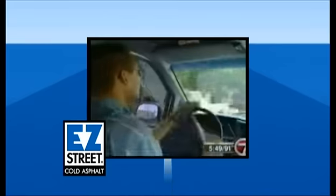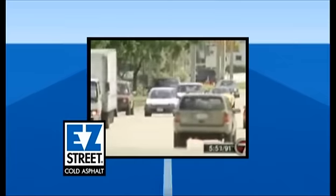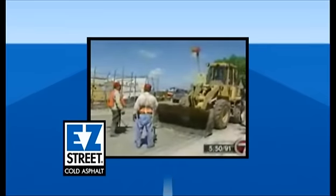Crews may have found a cure for the common potholes. Be on the lookout for those pesky potholes. We have the solution. Easy Street. Real good. This will cure the problem forever. About 70% of Florida cities and counties use Easy Street.